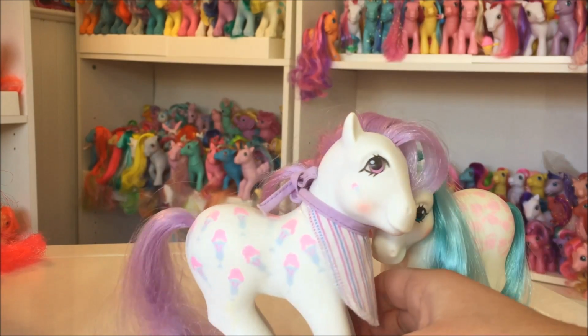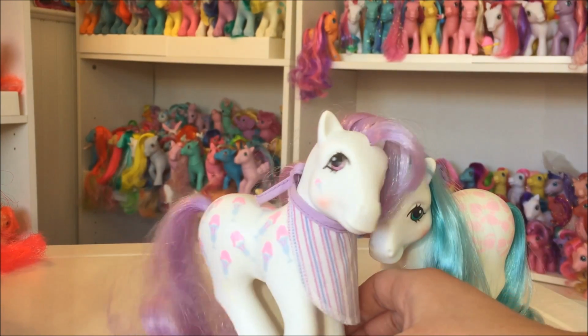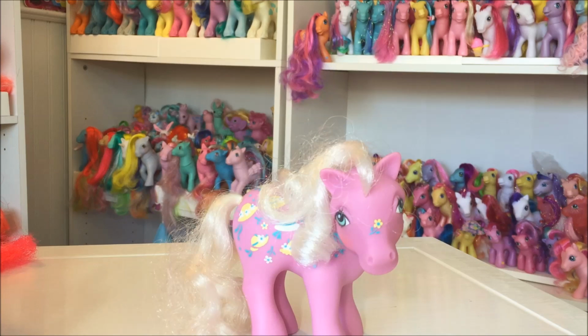And she has little ice cream floats all over her body as well as her cheek. So we're going to go on to the second set of ponies of Twice as Fancy ponies. Again, this was released in 1987, and these are a lot more valuable, hard to come by, and coveted by collectors. I'm going to start with the two that I don't really see as expensive or sought after, and one of them is Bonnie Bonnets.